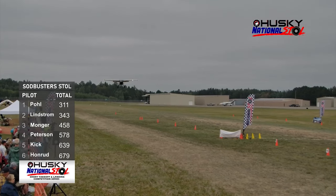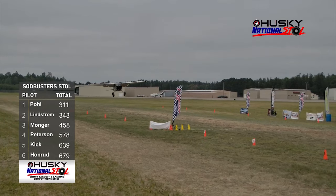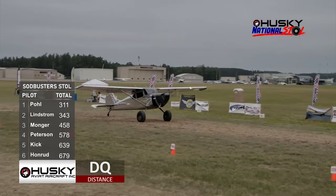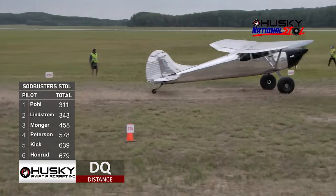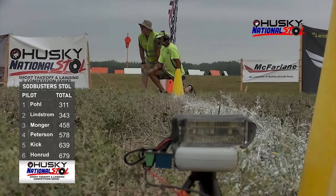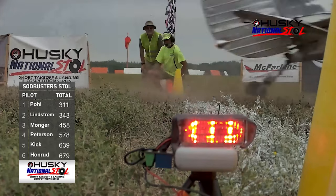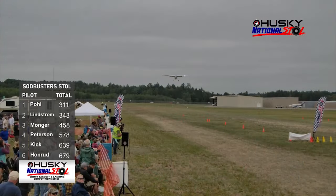Here comes Micah Lindstrom. On short final, he is currently in second place. Let's see what this landing does for him. Oh, and it's a scratch. Well, I'll tell you what, Micah flew the heck out of that airplane. I think he's like 22 years old, got into aviation, and he has pretty much devoted his every spare moment to it.